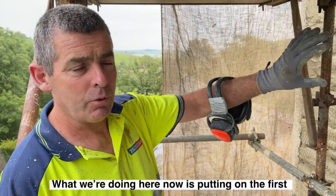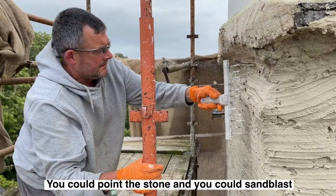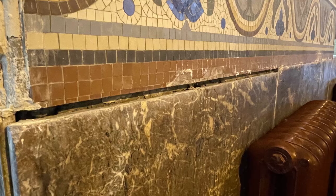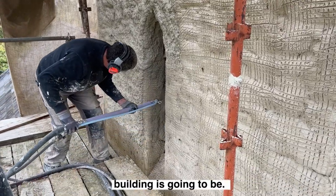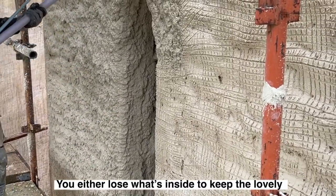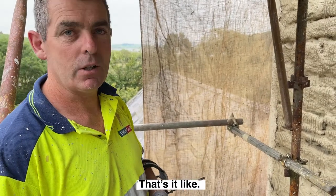If I don't hear noise, we're putting on the first quarter render, right? The idea of the render is to protect the internal of the building, right? You'd point the stone and you'd sandblast it to all look lovely, but you've the great chance of water getting through in long term, which is happening. Perfect, yeah. So ideally you'd render the whole thing, which will protect the building long term, okay? So the more render that goes on it, the drier the building's going to be. You don't really have a choice, you know? Either lose what's inside to keep the lovely stonework, or lime render it, and the lime render is the only thing that's going to save it, like, you know? So that's it, like.